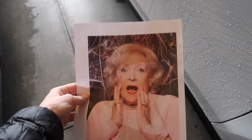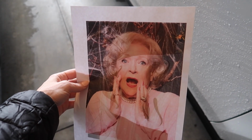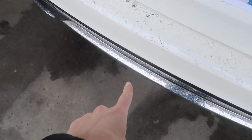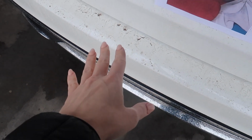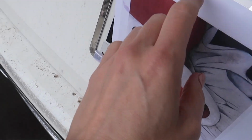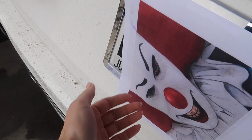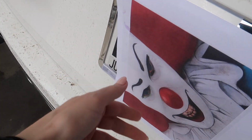So you're just gonna need some sort of photo of some sort of shock value. Love you, Betty, and some tape. We're just getting ready to run a couple errands, so I thought this would be a great opportunity. You do need to have a backup camera in your vehicle. So what you want to do is make sure you tape the picture over the backup camera. Obviously Betty White's on the other side, and then we got this scary looking thing on the outside.